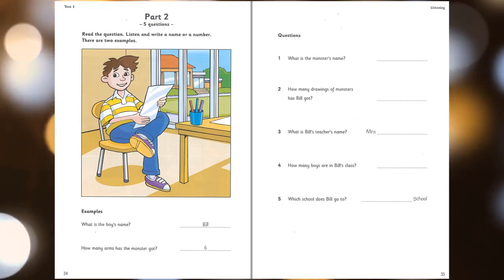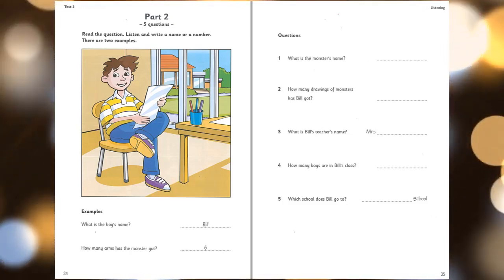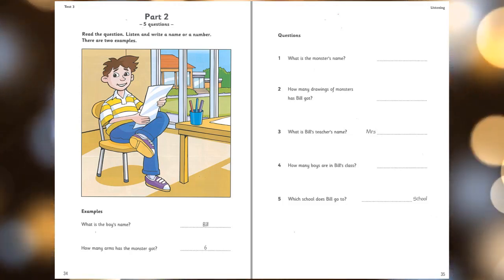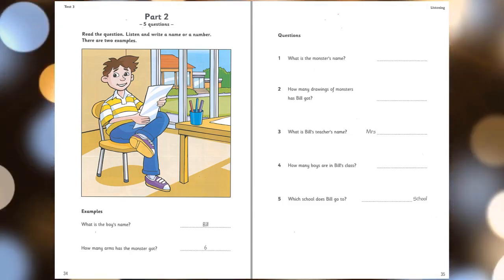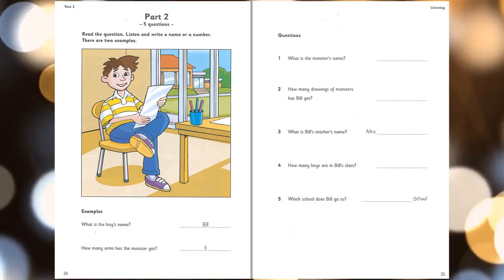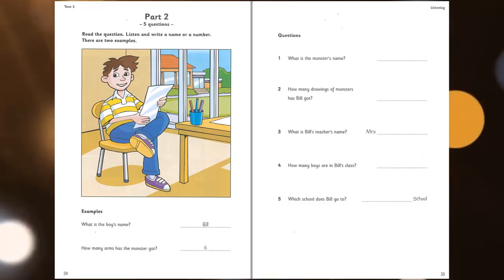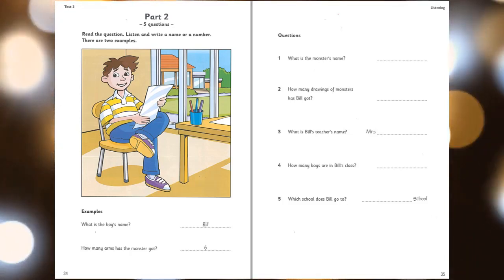Five. So, which school does Bill go to? He goes to Park School. Park School? P-A-R-K? Yes. Bill loves his school and drawing is his favourite lesson. Well, that's great.